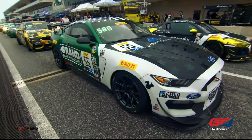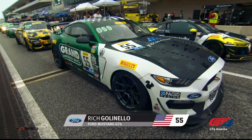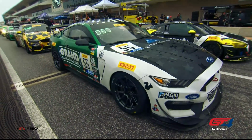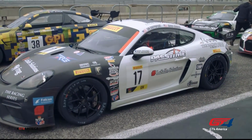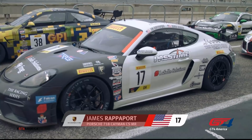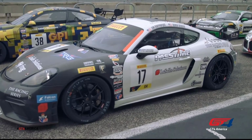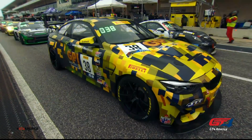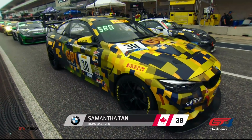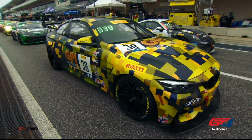All of the teams, and certainly the NOLA Sport team, what a performance they put together in terms of grabbing that pole for race 1, and a big performance for race 2, which we'll get to a little bit later in the show. Here's the TRG Pastime LaSalle Solutions machine here, and Dr. Jim Rappaport, joined by Derek DeBoer. Here's Samantha Tan in her ST Racing entry. Great to have that team back.